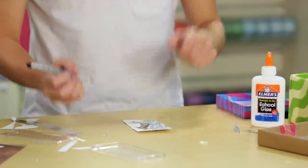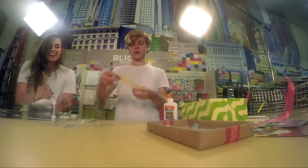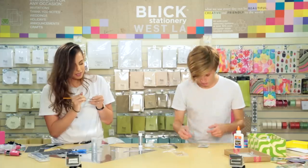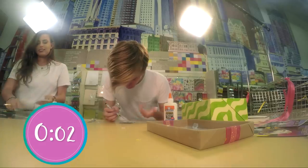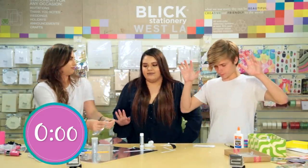This glare totally messed up my creative process. Well, it made mine better. I wanted it to be a mirror like yours. I like that idea, but it was too hard to spread evenly. How are you gonna make a mirror out of glitter? Because it's shiny, right? Time's up. Step away from your project.